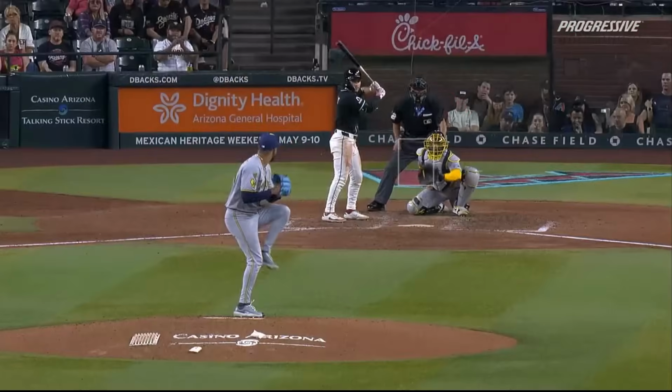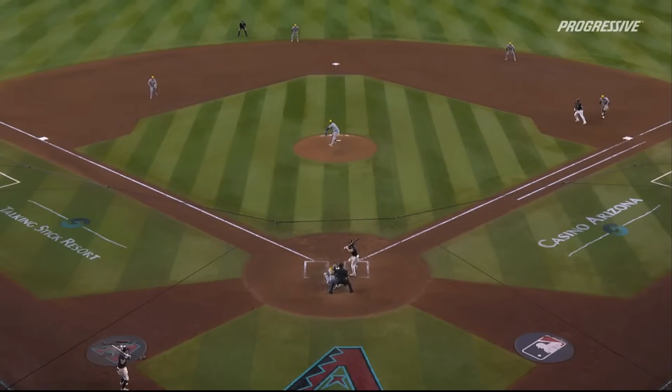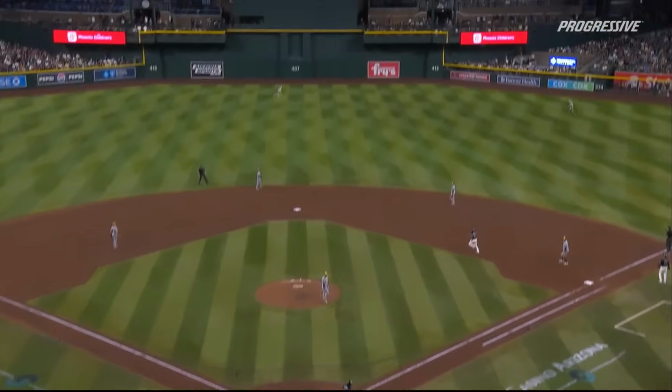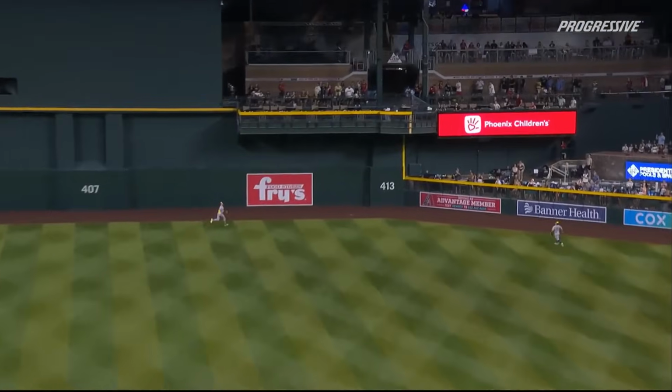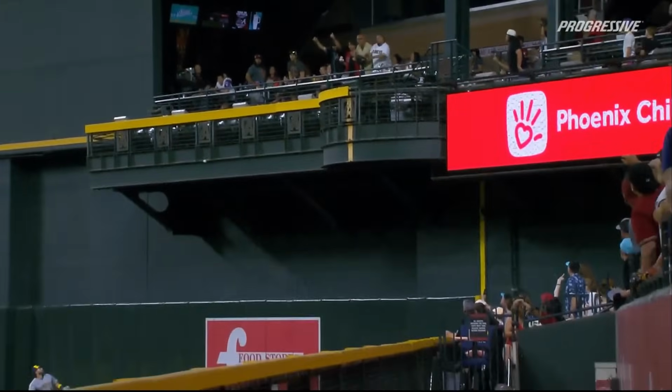Just missed a home run. They'll settle for 3. Just missed. I mean, he crushes a 95-mile-an-hour fastball belt high out over the plate. Looked like it was gone. I think Alek thought it was gone. It's just below the yellow stripe off the fencing out there at the home run porch.